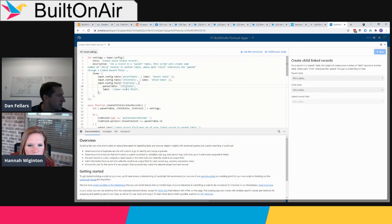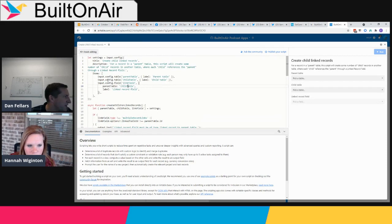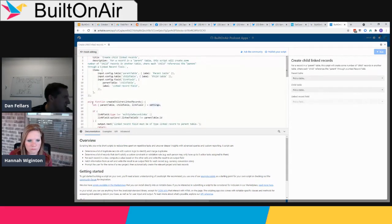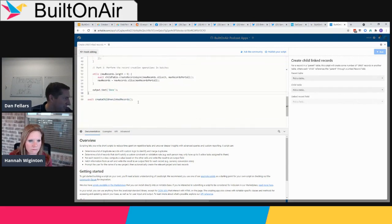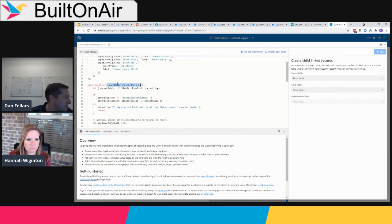Then we'll have our configuration that we can get from our settings object. You see here there's a function defined, so this doesn't get called until you want to call it. So you have to go past that function. Then all we're doing is calling that function. We're using the await because it's asynchronous. Inside this function, we are extracting the fields from our settings so that they're now variables and we can use them as such.